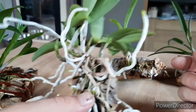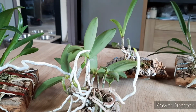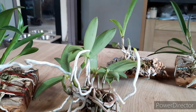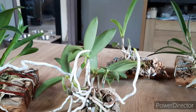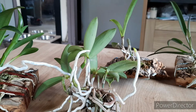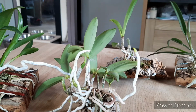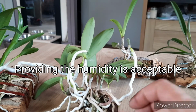Well, those are my very small Cattleya collection orchids. They're all mounted. They got watered in the morning, just like I always do. But sometimes if I don't feel like it, I just don't do them. They are Cattleya, so they can take a day without water, no problem. Even on a mount, and even without any moss.